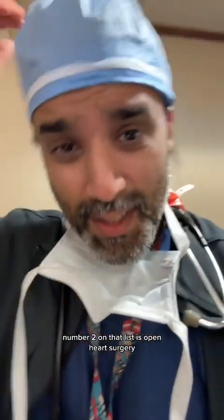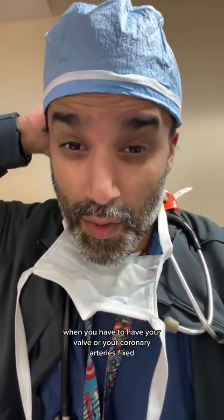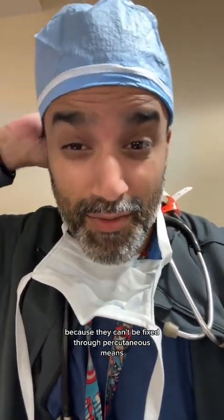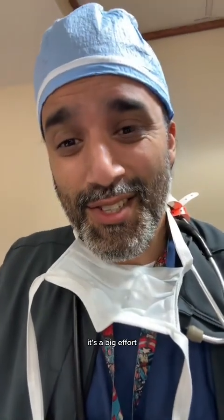Number 2 on that list is open heart surgery. Now, open heart surgery is when you have to have your valve or your coronary arteries fixed because they can't be fixed through percutaneous means. This requires you having to go on cardiac bypass, which requires a lot of work up front and intraoperative to manage blood pressures, heart rates, and you have to work with a huge team of people, including a perfusionist, the cardiac surgeons, PAs, nurses. It's a big effort.